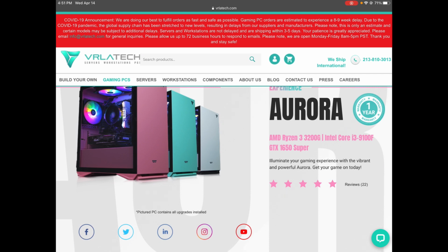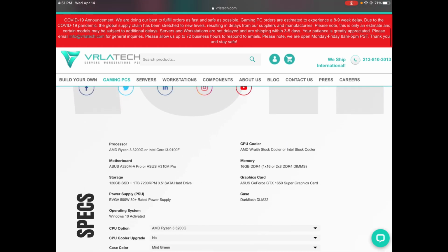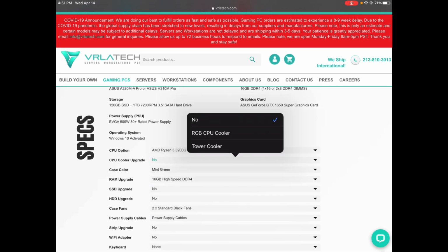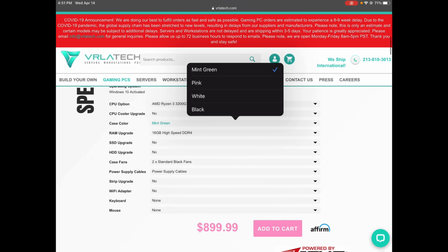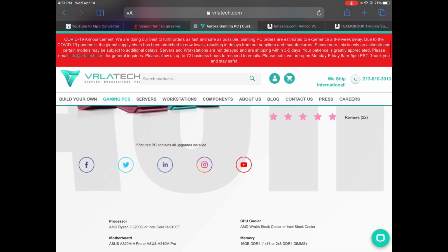You get either a Ryzen 3 3200G or an i3 9100F, which is the exact same processor. Well, 3200G is better, but you also get a 1650 Super, the 4GB card. There is only a 4GB card. I'm sorry for being wrong. So you can upgrade the CPU cooler, of course, but the stock Wraith cooler, the stock Intel cooler, they're perfectly fine. You also get to choose the case color, which I find quite nice. And you get 16GB of RAM also. You get a 120GB SSD. I would recommend at least the 256GB, but that's just me.